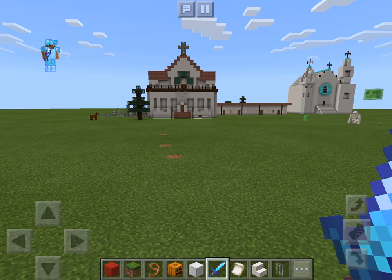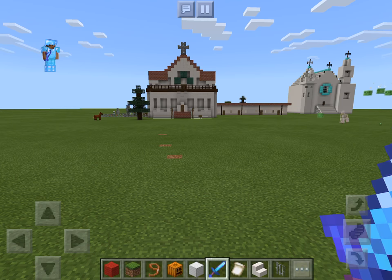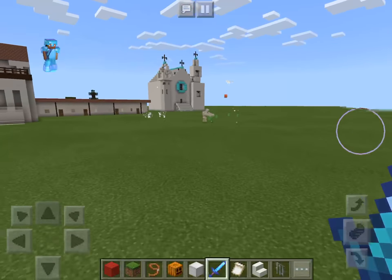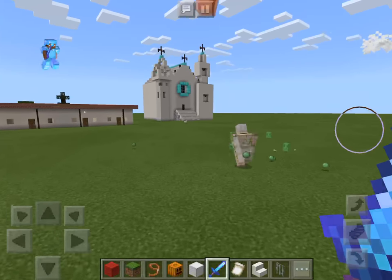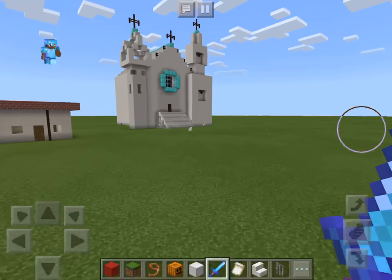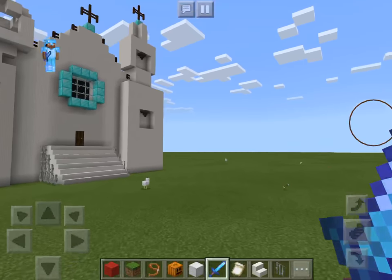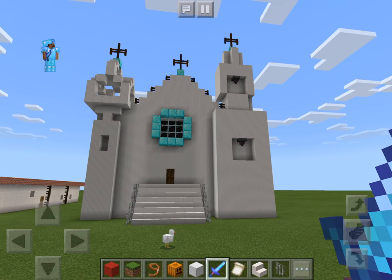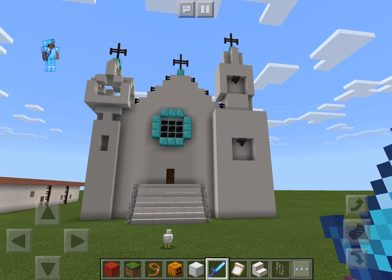I will be showing you the outside of my mission, but first I will be showing you the surrounding church. This is a church named Dolores Basilica. It is the surrounding building of San Francisco de Asis.